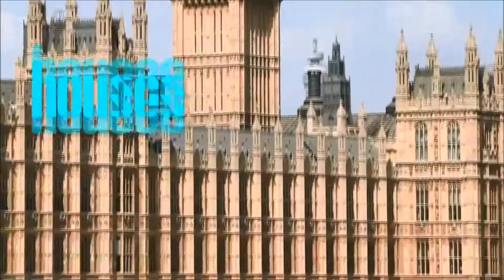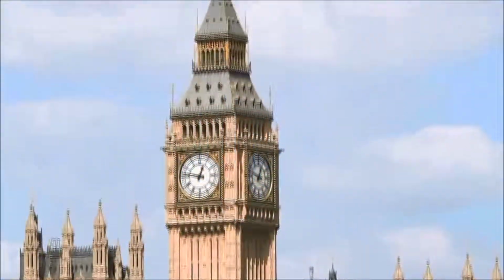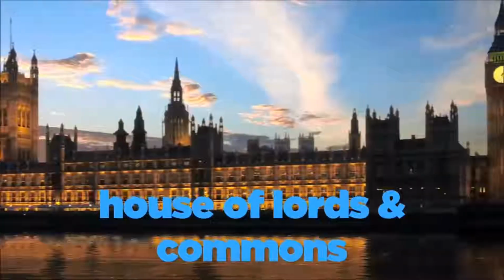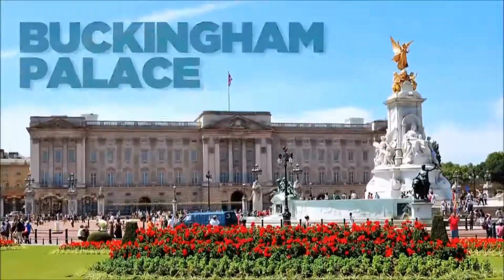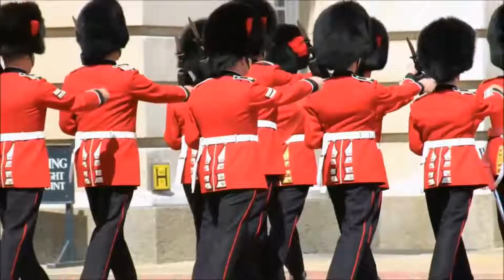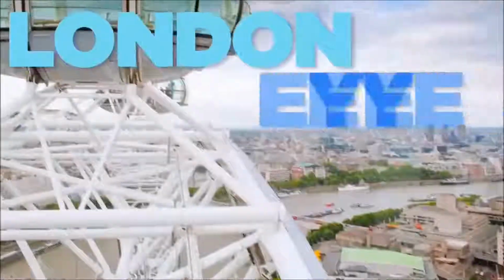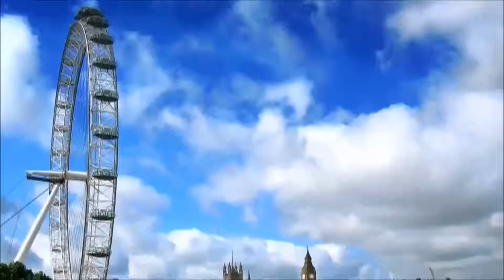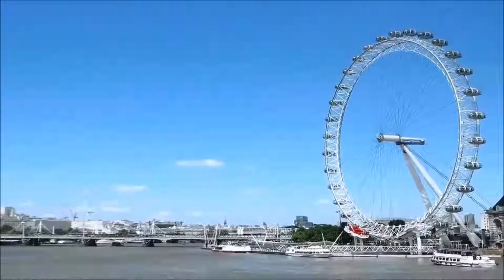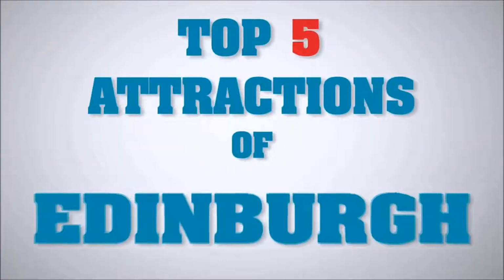Number 3. Houses of Parliament. Also known as Westminster Palace, it is the seat of London's House of Lords and House of Commons. Number 2. Buckingham Palace. This is the residence of the British monarch. Changing of the guard is not to be missed. Number 1. London Eye. Created for the Millennium Celebration, one of the world's largest Ferris wheels is a sight to behold.